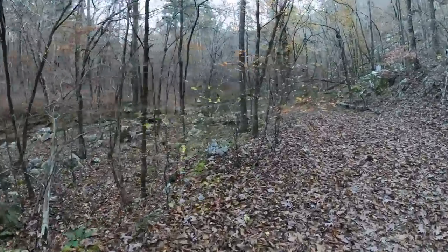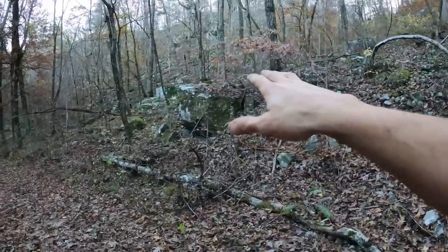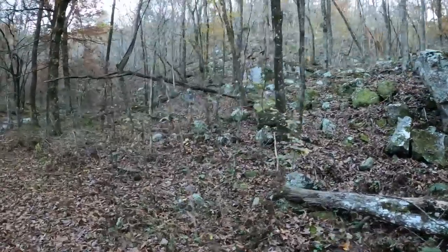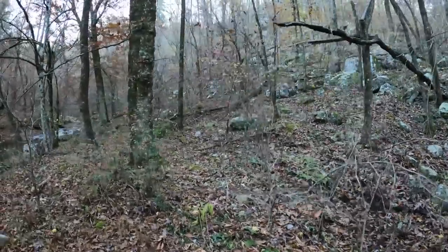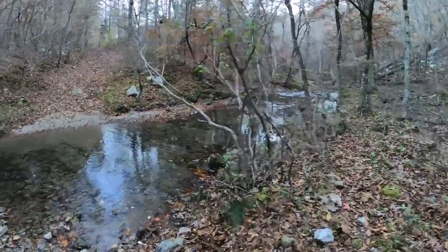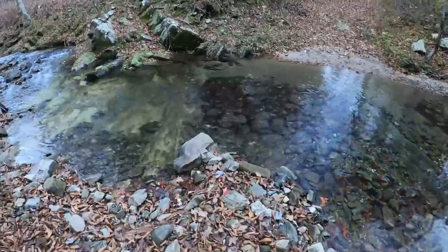Coming up right here, I'm just seeing lots of color changes and all the outcroppings with white, meaning quartz, which is silica, which means there could be quartz crystal pockets. Oh, I'm going to find a place to cross. Boy, that's some pretty water though. Check that out.